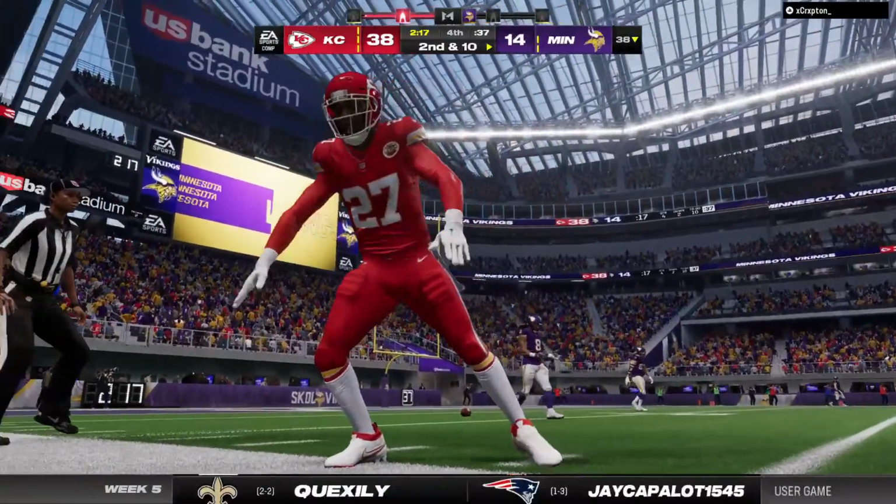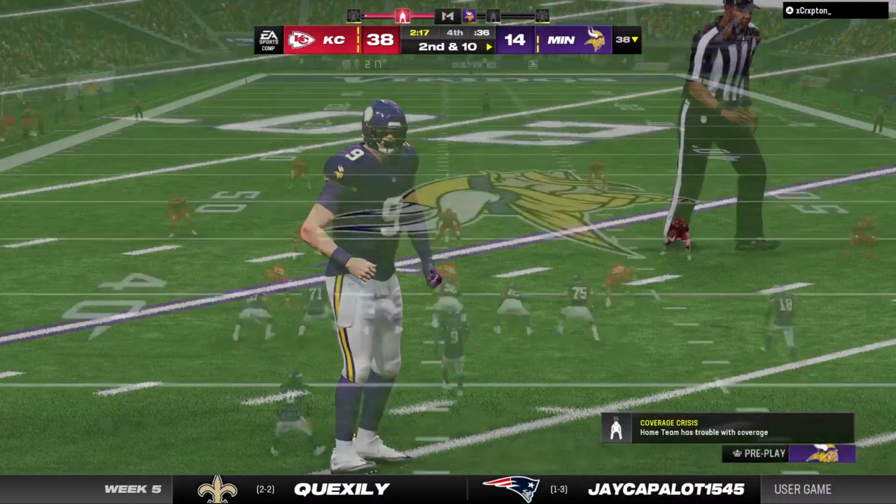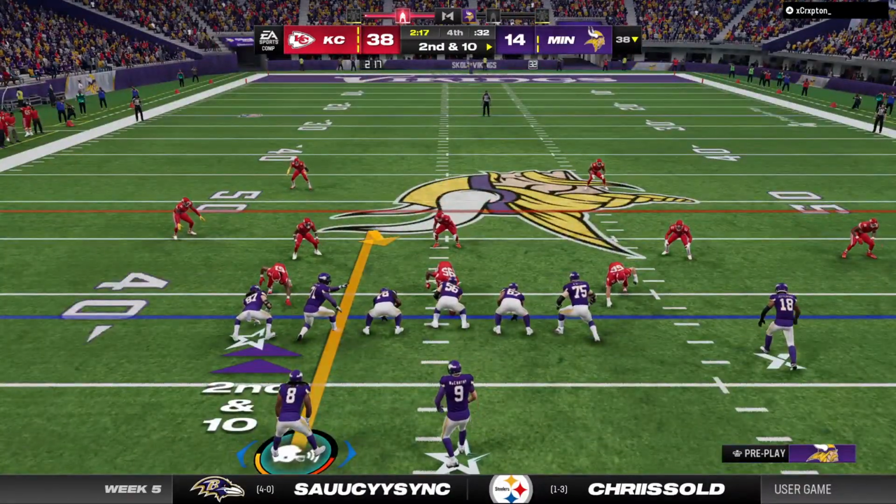Operating from the gun, McCarthy looking downfield for Jones. That's going to be knocked away and incomplete. And they're at the point of the ball game now where they've got to take some chances. They've got to put the ball in the air and just see what happens. But this defense knows that all too well.